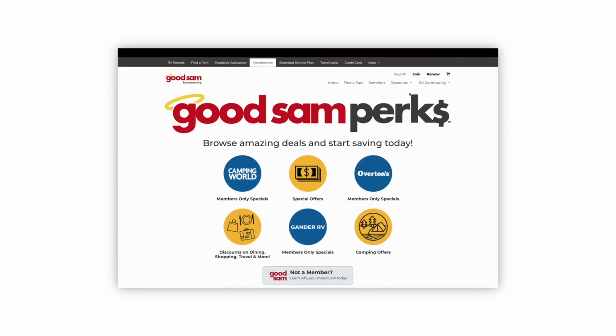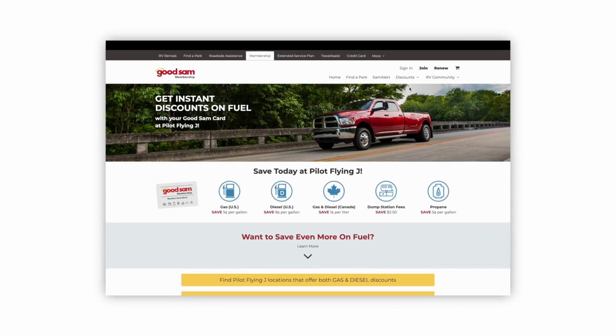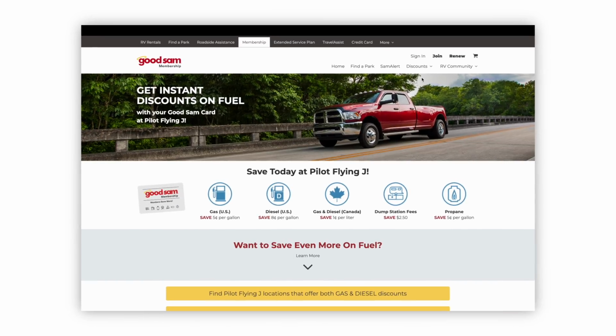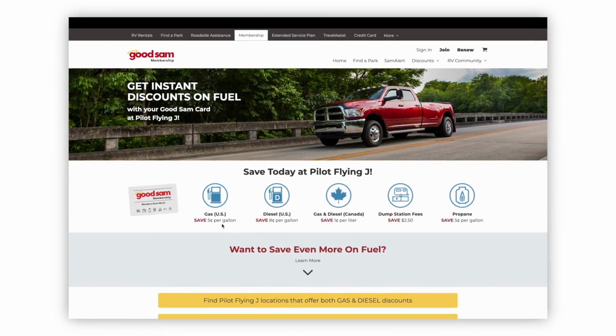The third discount program was just the Good Sam discount, because at Pilot and Flying J, you can save 8 cents on diesel and 5 cents on gas. So it's not near as big of a savings, but you don't have to sign up for an additional banking card to be able to make these purchases. It's just a discount card that you use when you fill up, and you can use that on gas or diesel.